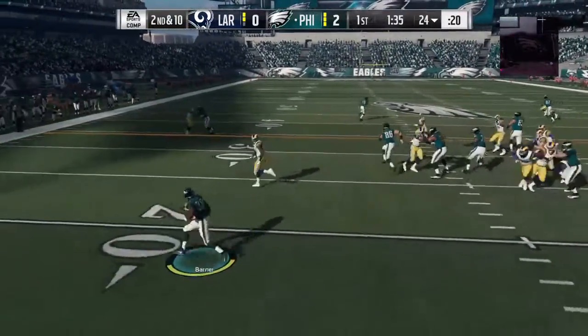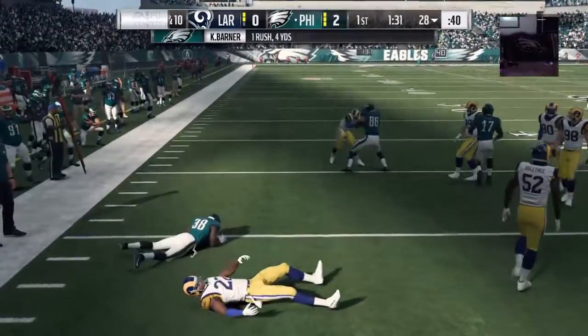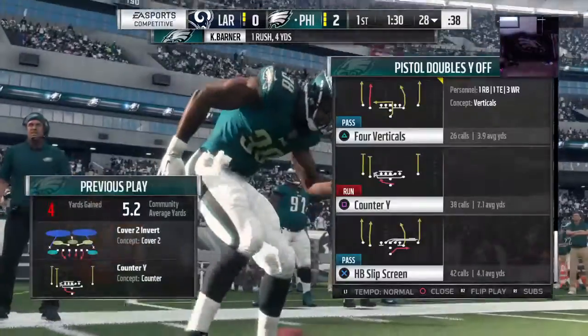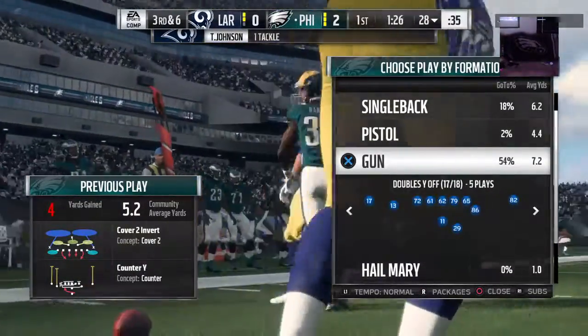Now the former Oregon man, this is Kenyon Barner. A spin, and he'll be brought down here at the 28. Give him 4 on the ground there. They're now left with 3rd and 6.